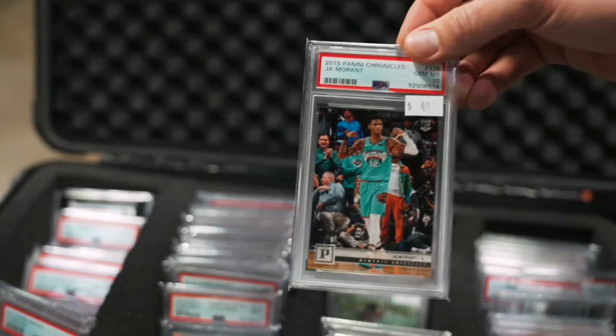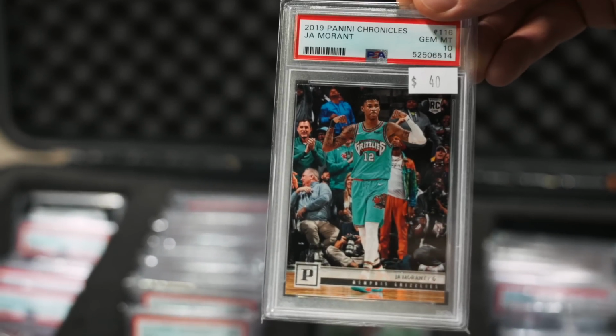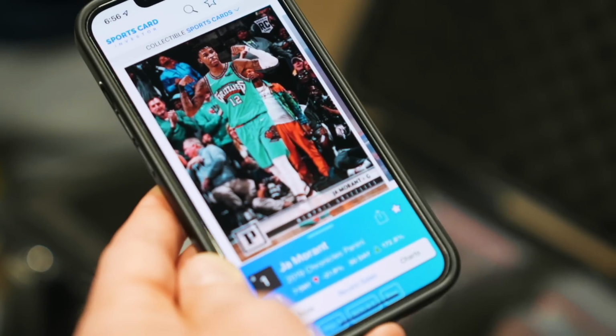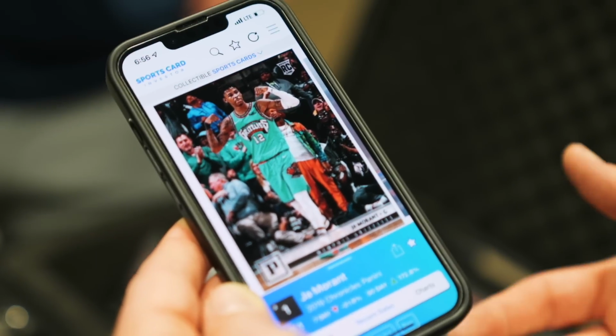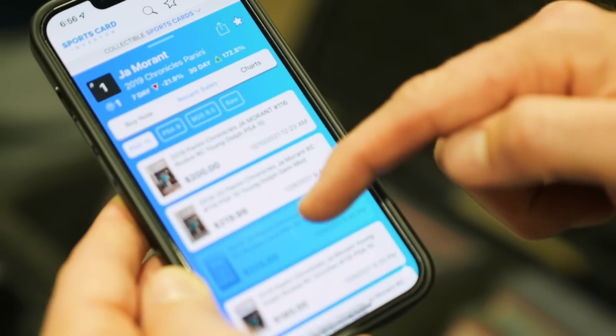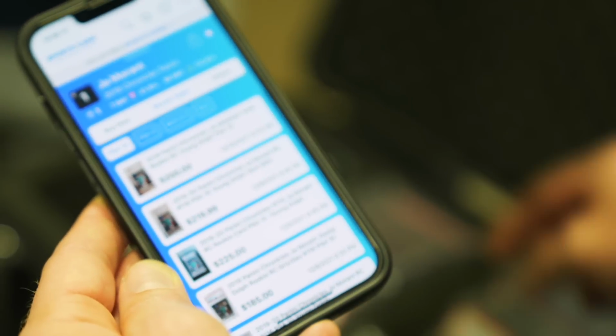This one right here, not a big card, 2019 Panini Chronicles Ja Morant. But this card looked familiar to me. This card has been #1 in the Sports Card Investor app for the last few days. And so I went into the app and swiped up to look at recent sales. Look at what this card has been selling for.